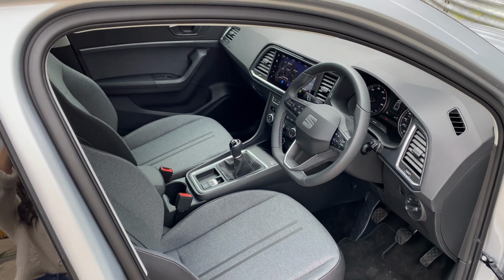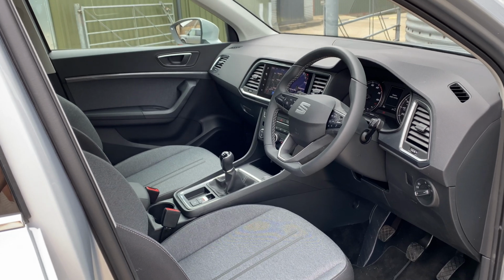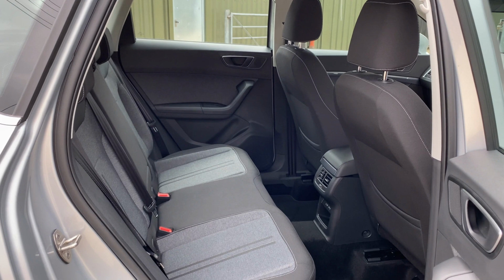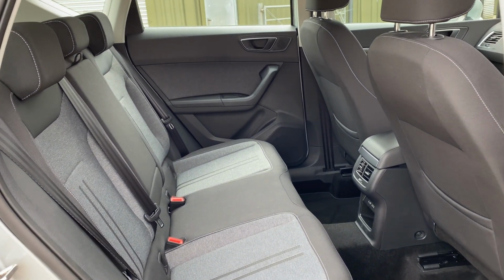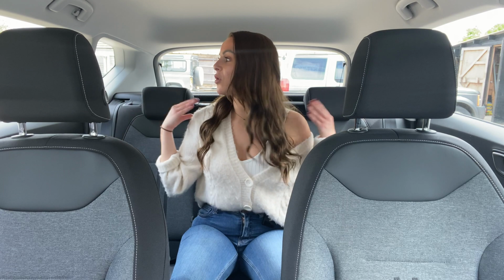SEAT has made good use of the space in the Ateca. It's a relatively compact vehicle, measuring in at 4,381mm, or just 3mm longer than a Ford Focus. But somehow it stretches the interior to allow adults to relax in both the front and rear seats at the same time. Space in the rear of the Ateca is really good. I've got tons of head space, and I've actually got quite a reasonable amount of arm space, even if there was 2 more people sitting back here.